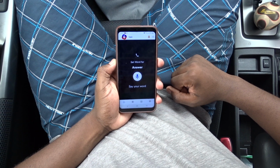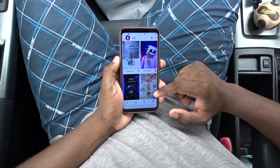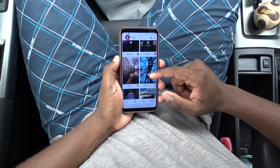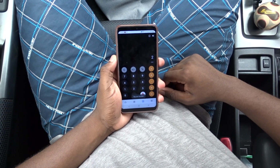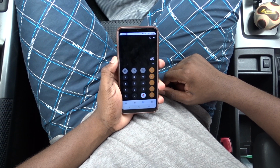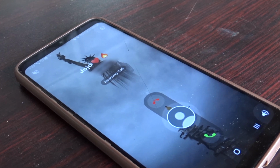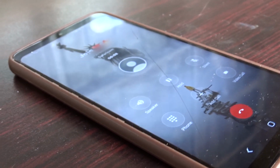It even offers themes for call pages, and you can assign these themes as default or to a specific contact. It even features a calculator for some reason and allows you to speak numbers into the calculator to get your answers. I wouldn't see anyone use this as much, but the developer has given it to you. The app also has a lot of ads, but if you can see past that, it's a different way to interact with your calls.